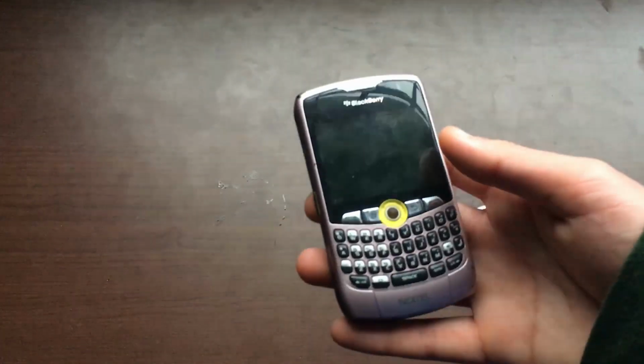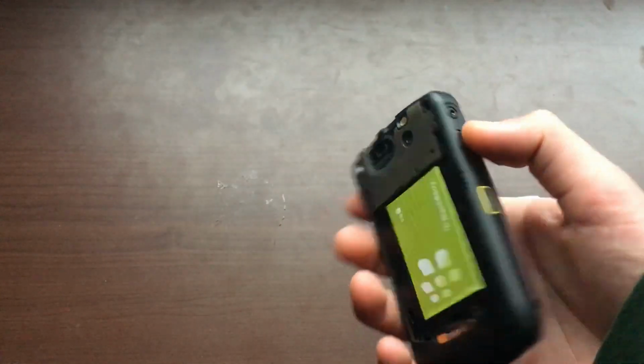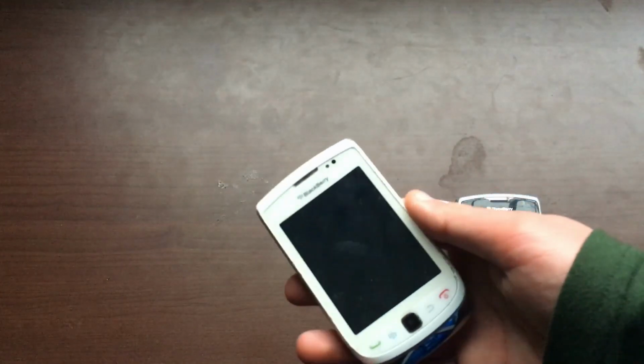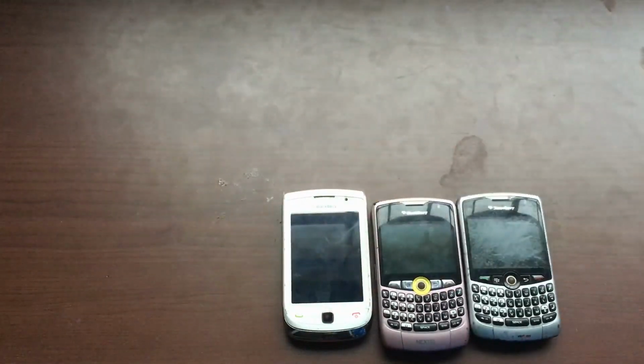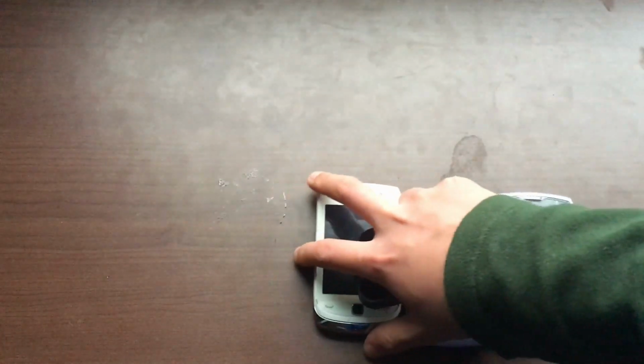Next is this other Blackberry, which my friend actually gave me. It's on Nextel, and this also fully works. So actually, it might be a better model of the phone that I have. And then lastly is this Blackberry Torch, and this also fully works. And yeah, these are all the Blackberries I have.